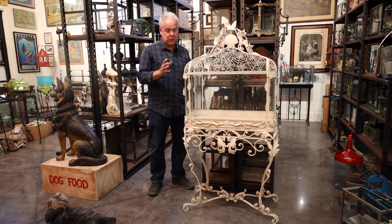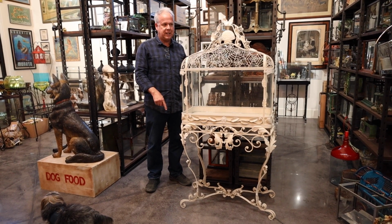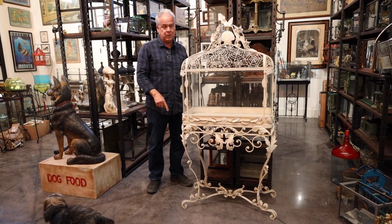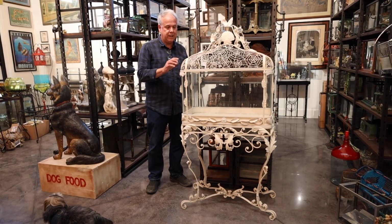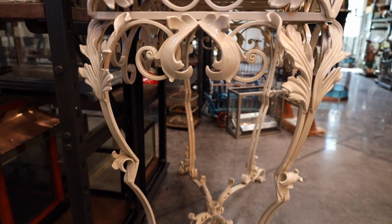It said it was French actually in the Google picture, but the base looks very French-like, and I've seen aquariums out of France, vintage ones, that have the same kind of stand. Again, a terrarium because it's a little too wobbly to be an aquarium.